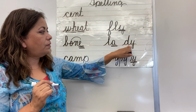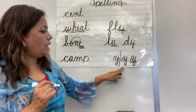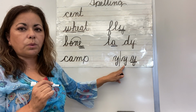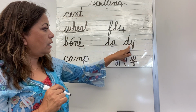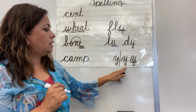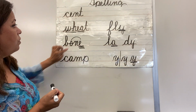Now, over here we have lady. Y. It makes the I sound. It's the first sound of the vowel, so we don't mark it because it's the first sound. The ones we never mark, okay? Lady. It's not the consonant. This is a Y. It doesn't say Y. It says I. So that's all we mark. And I believe that's 6 words. 1, 2, 3, 4, 5, 6.